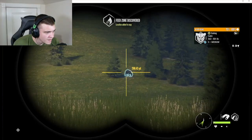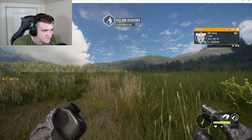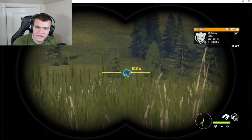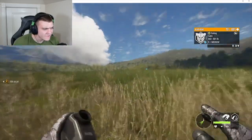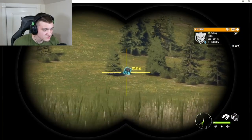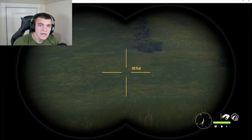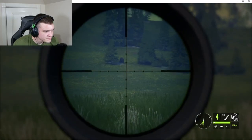Pronghorns. There's a bear. There's a bear. Forget the bison, dude. We're going after the black bear. How far is he right now? He's about 250. Something light, nothing heavy. He's quartering to me, which is a hard shot because their frontal shoulders or whatever is pretty tough. But I mean, hey, I didn't pack the biggest gun in the game for no reason. I think we just let it rip, don't you?